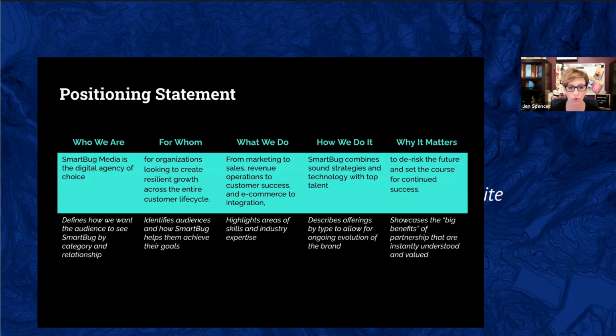So the first thing that you do in your positioning statement is you have to state very clearly, who are you? It's how do you want the broader audience, your audience, to see you by category and by relationship? So we've named ourselves as Smartbug Media is the digital agency of choice. The next part is for whom. So who are the audiences that you specifically are going to be helping in the kind of work that you do? And for us, it's for organizations looking to create resilient growth across their entire customer lifecycle, because we wanted to make it clear that we're here to support each stage of that customer journey alongside HubSpot as their #1 partner.